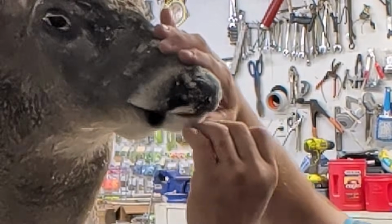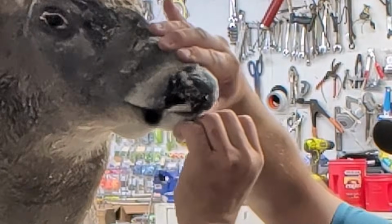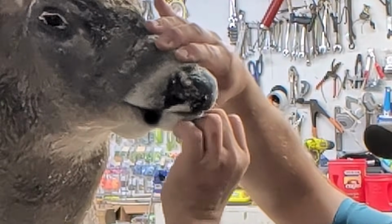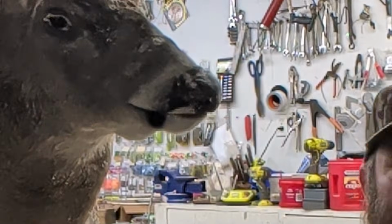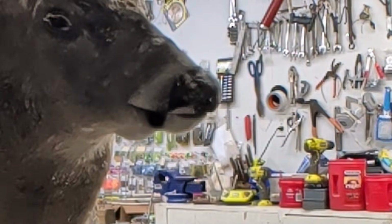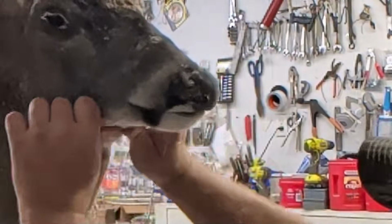This is setting the mount up. So if you get a deer head mounted or a taxidermy job done of some sort, this is how it's done right here. This is what happens. We'll get that part in.